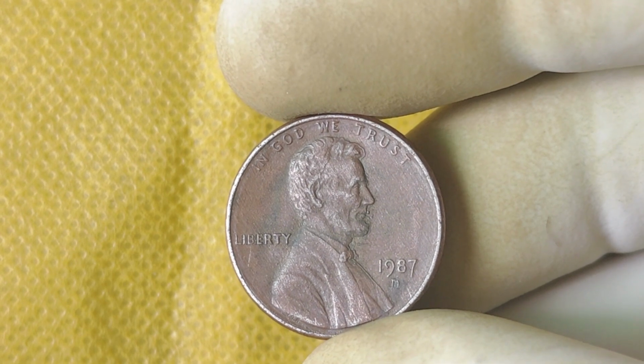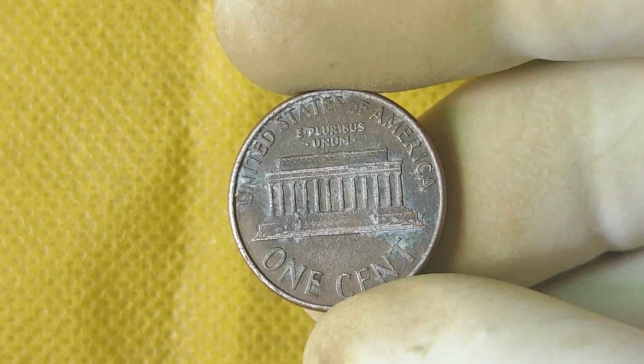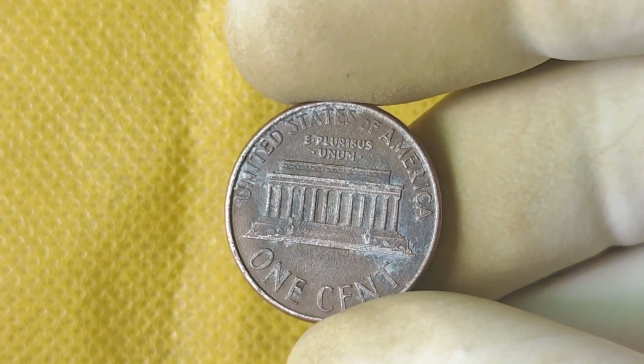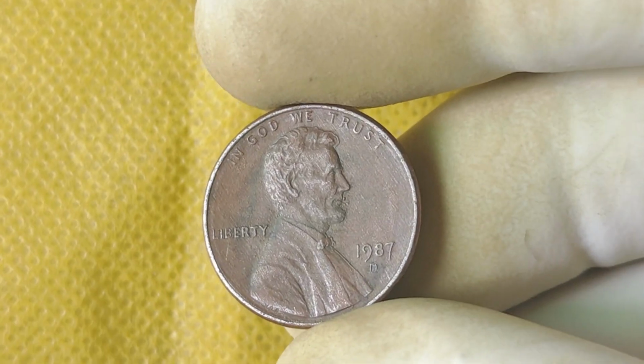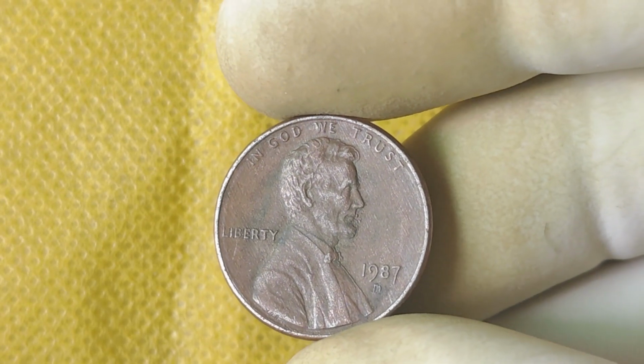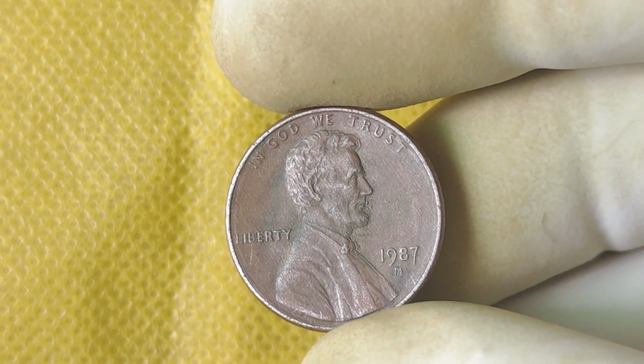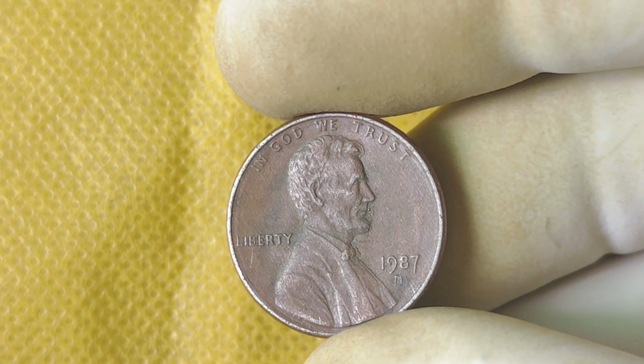If you happen to find a 1987 penny with an error such as double dies, off-center strikes, or die cracks, you've hit the jackpot. These types of mistakes during the minting process can greatly increase the value of your coin. Some error coins have sold for thousands of dollars, and in some rare cases, even more.